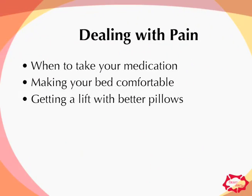Now, one of the things we know with RA is you can do all these things and it sounds really great, and then when the pain comes or if your joints really hurt a lot, it almost all goes out the window because you start concentrating on the pain. So if pain is an issue for you when you're trying to get to sleep or trying to stay asleep, I'm going to go back to the hot shower.